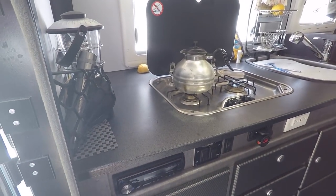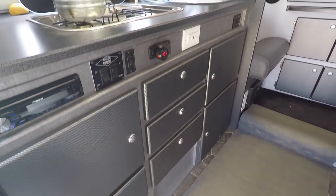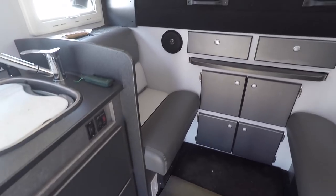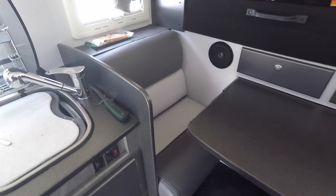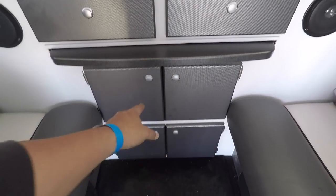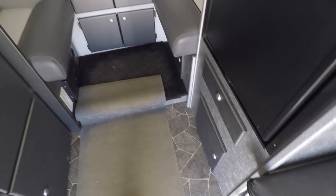There's your two burner stove, your sink, tons of storage. Overhead storage. This one has a little dinette that faces each other. I guess you just pull this out like that. That's nice. You've got some storage here as well. There's your Dometic fridge with some storage on the bottom as well.